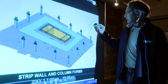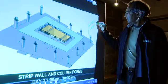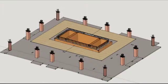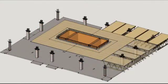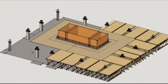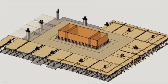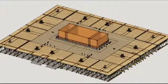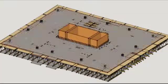Using the VDC process, we were able to coordinate the transition of one trade to another in each pour cycle. And in doing this, we reduced the time of each pour cycle by 1 day. This was a total of approximately a month saving to the process, which translated to quite a few dollars for the owner. We want to be proactive in finding solutions to your problems.